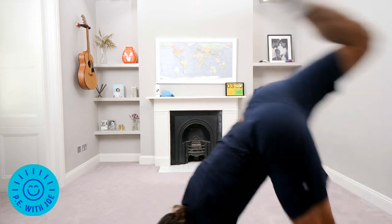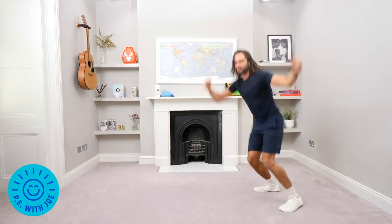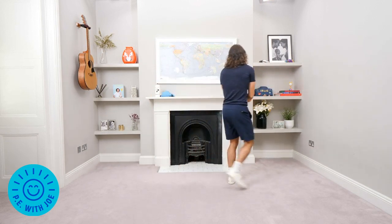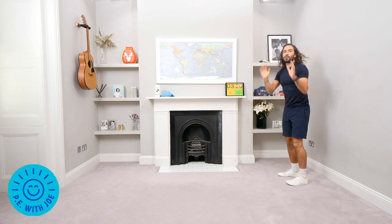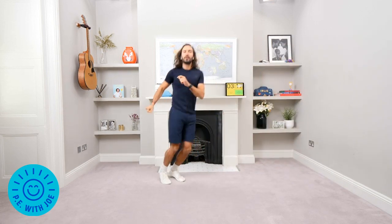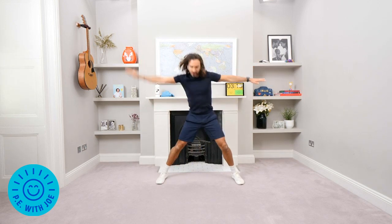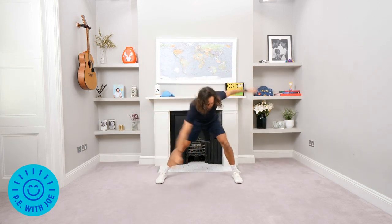5, 4, 3, 2, 1, it's a cartwheel Tuesday kind of day. Yes, that's the kind of energy I'm going for. I've even let my hair down, so yes. Right, we're gonna do a 3 minute, 20 second warm up. First one I'm gonna do, starting off, is arms out and toe touch, and we're off. Let's go, left to right.